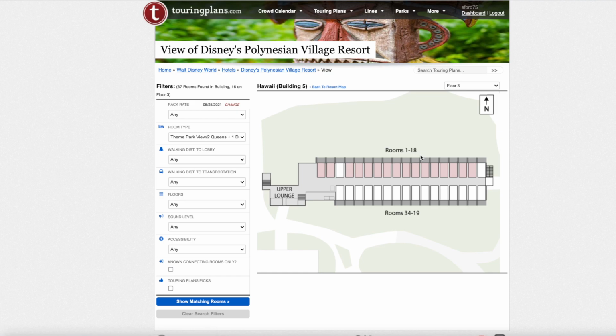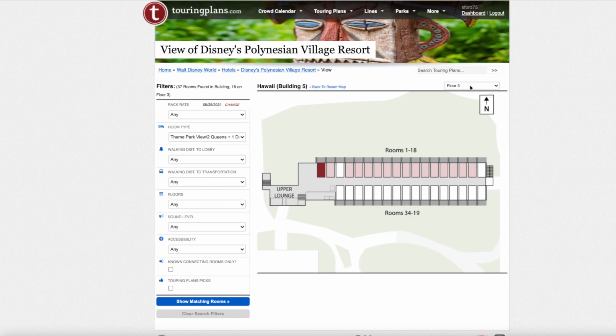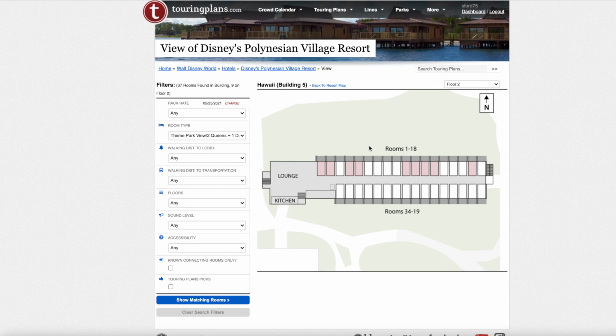I think any one of those rooms, obviously there's a couple. These 2 are going to be close to the lounge. It's the upper lounge, so it should be pretty quiet, and you should have a spectacular view. I would try and get on the 3rd floor. The 2nd floor is going to be a couple more rooms here. It just depends. This would be really close proximity to the lounge. That could be great for you, or maybe that's not something you want. But if you're booking a theme park club level room, definitely try and get on the 3rd floor.